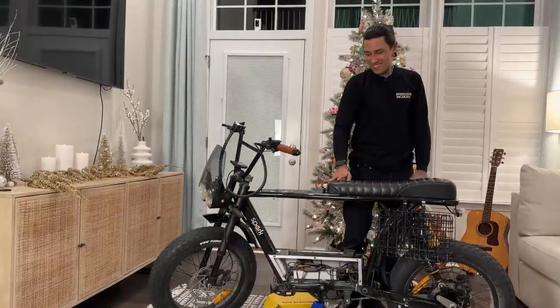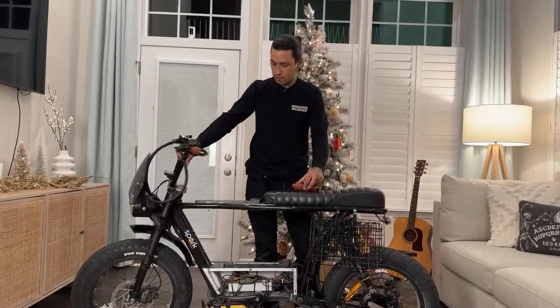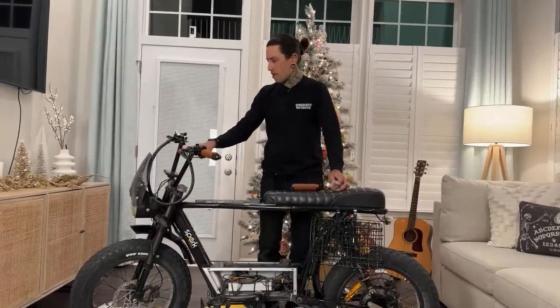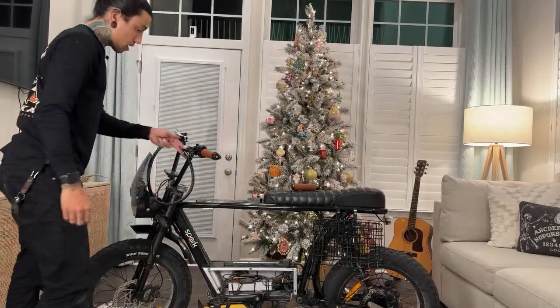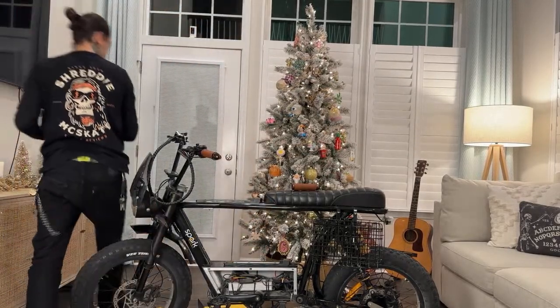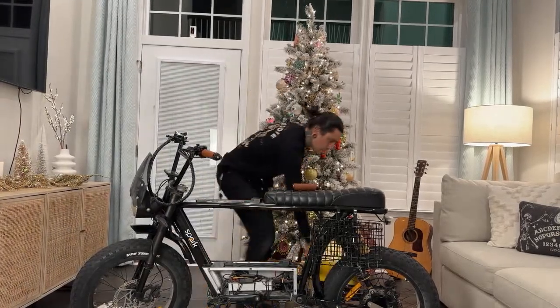Where are the handlebars from? Yeah, these are the stock handlebars that actually come on the Spark Bandit, and they may have them on their website too. I'm not 1,000% sure. So they come on the new Bandit? Yeah, you can actually choose a lot of different parts on the Bandit yourself. You can kind of build your own. Oh, that's cool. Yeah, it looks really good.